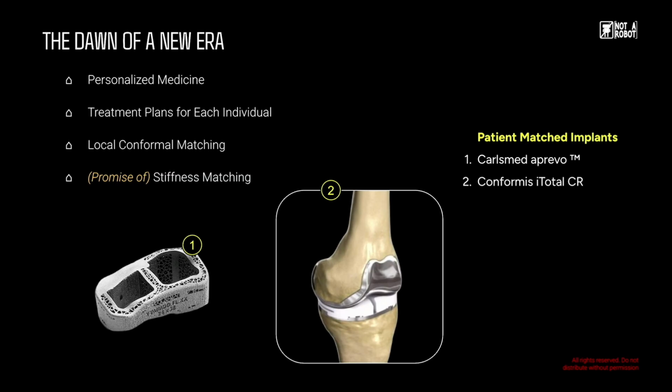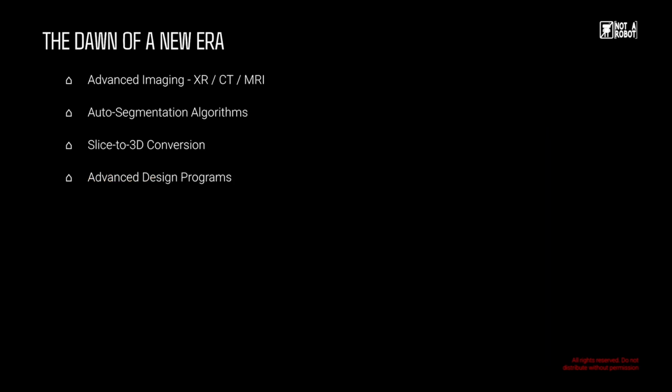And again, down here at the bottom, I'd say that what we're trying to promise is stiffness matching, although in my opinion, we've not necessarily gotten there yet. So these are products which show huge promise in this idea about personalized medicine.